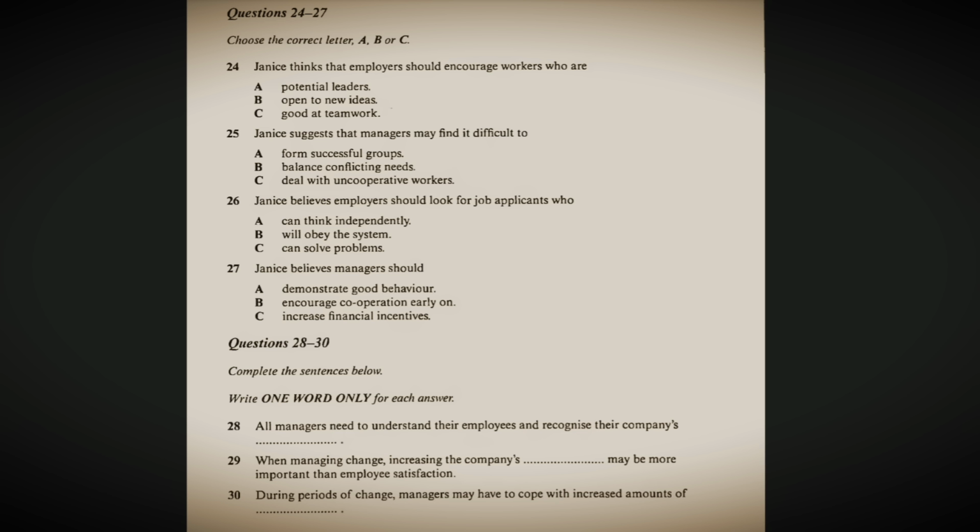So, Janice, what kind of people do you think companies should be looking for? Well, it has to start from the very beginning, when companies are looking for new employees. When the personnel department is choosing between applicants, they need to look for someone who's broken the mould and can think for themselves. Instead, people making these decisions often use a range of psychological tests to see if a person is a problem solver or will do as they're told.